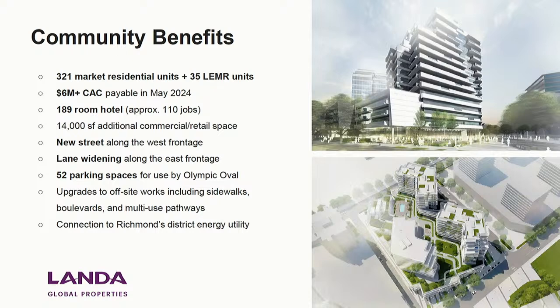A lot has changed over the last 3 years, including a global pandemic and unprecedented increases in interest rates, construction costs, and inflation, which have put unforeseen strain on the project. Revising the residential tenure and mix to deliver additional Lemur units at this point would render the project financially impossible.